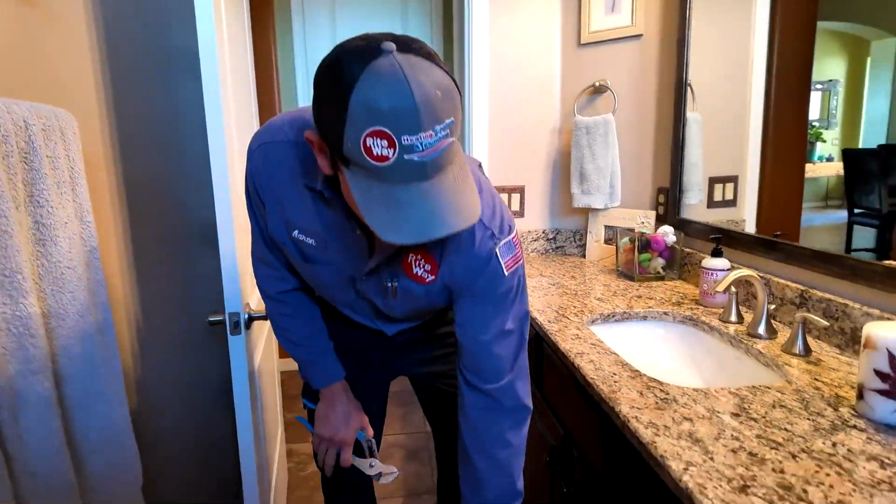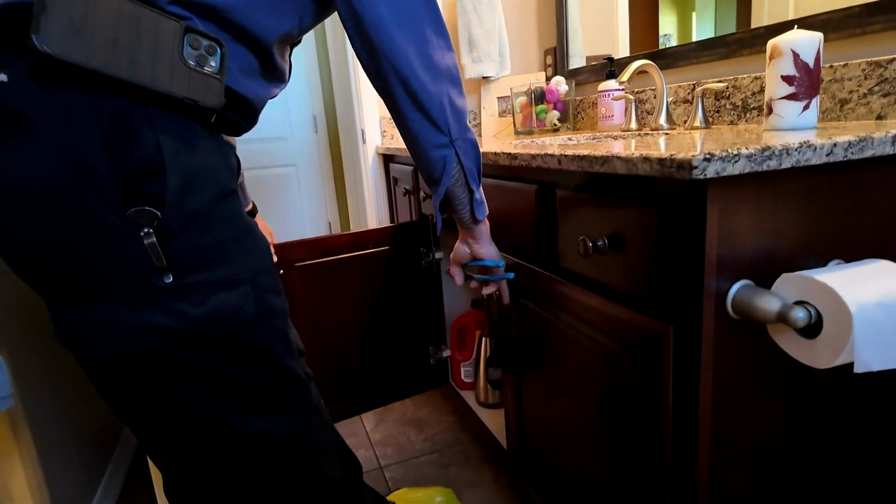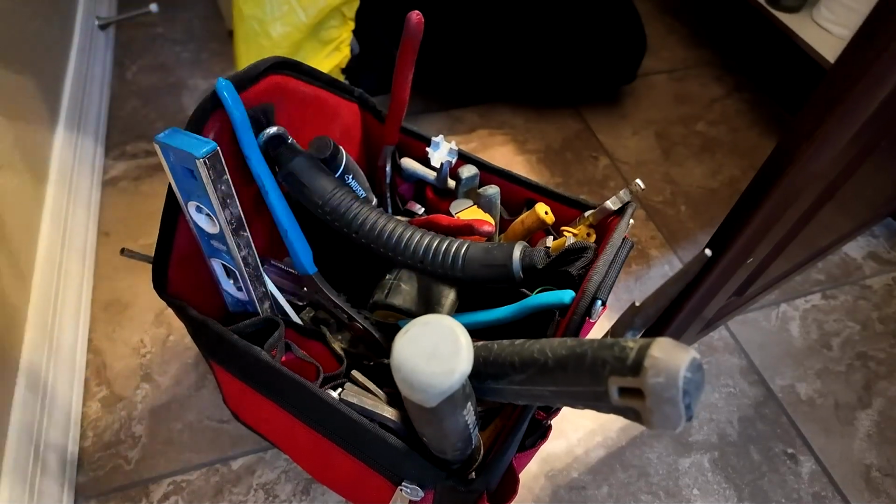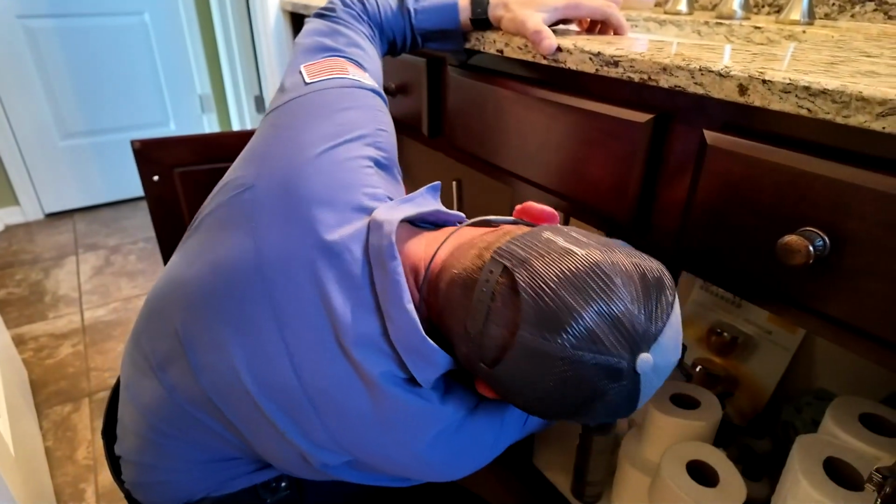The signs of a sewer blockage will be slow drains, toilets gurgling, showers gurgling, or when you run your laundry, water coming up in a shower or a tub. Those are signs of a main sewer line backup.